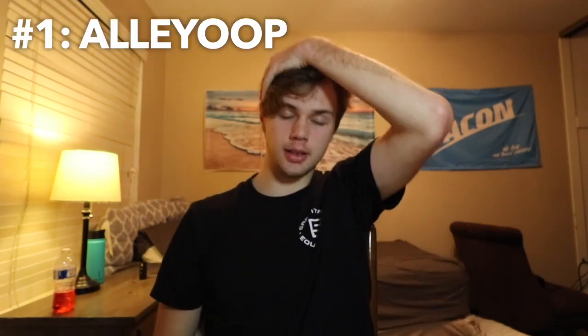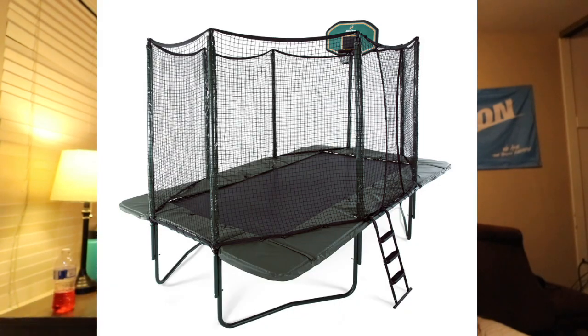Drum roll, please. Number 1 trampoline you can buy is the Alley-Oop trampoline. Now this one is definitely the most practical between all of them. It shines in every single area you need a trampoline to shine: bounce, safety, security, height retention, control, everything. It's just the perfect trampoline if you want to be a goated flipper.